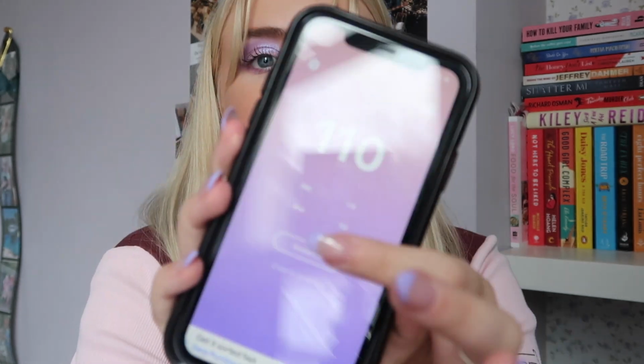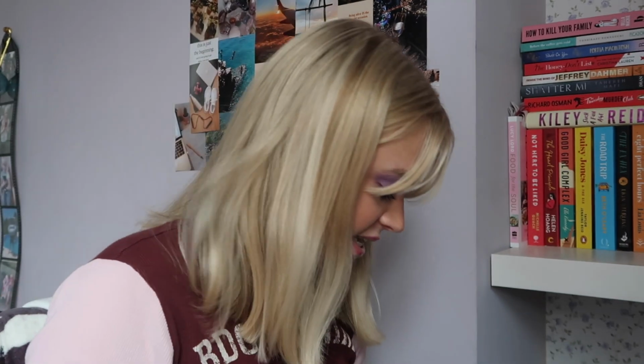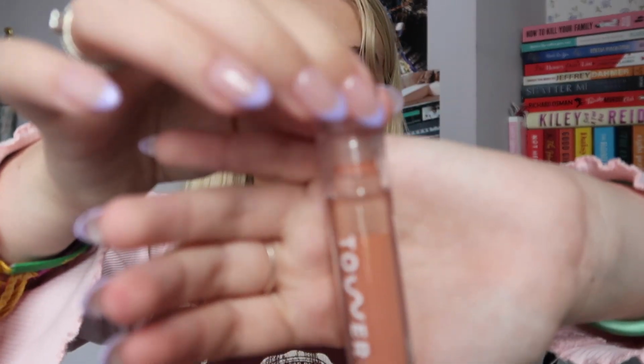And then lastly, for my lip glosses, I am going to go from number 136 to number 156. So randomly generating that one there, we have 139, which is going to be my Tower 28 gloss in Oat. I've already used up one of these in the shade Coconut, but this one's obviously got more in it here. Let me just give this a sniff because I haven't used it in a while. Yeah, that all smells good.